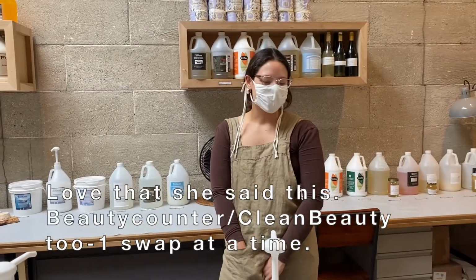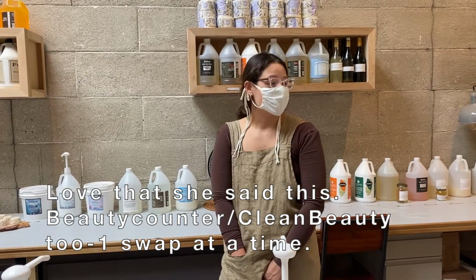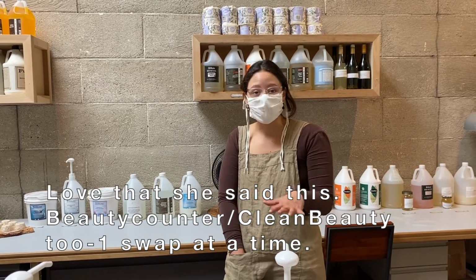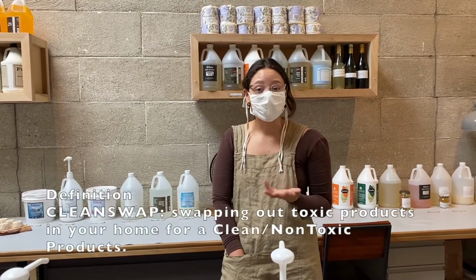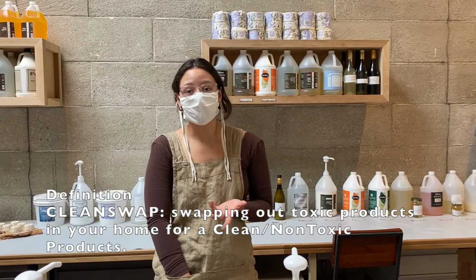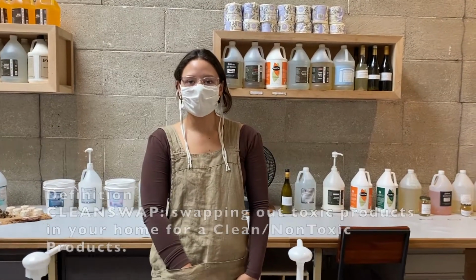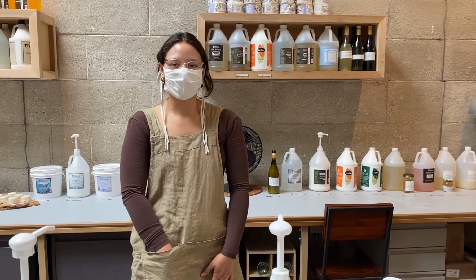How do you get started? I would say just one swap at a time. If you already have plastic bottles in your household, don't make the swap immediately. Gradually, as you get through with your products, you can do your research in the meantime for what'll work for you. And then I bring my container in here and then I just go pump it up? Precisely, yeah.